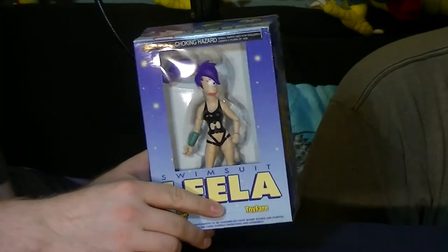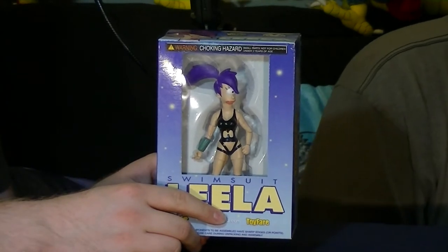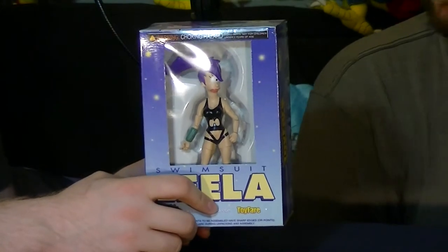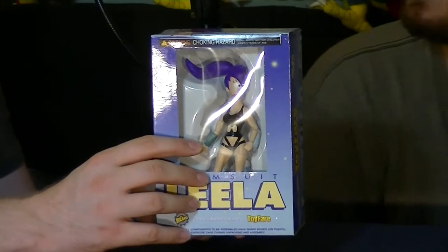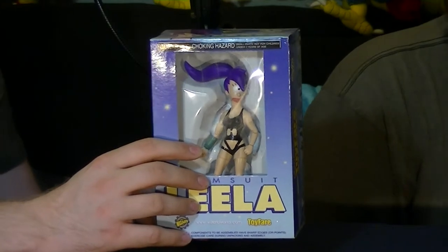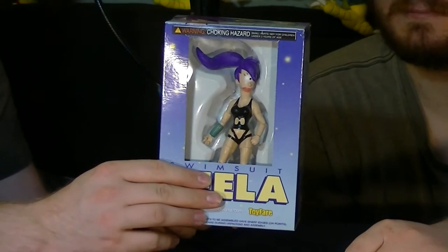Arnaz, what is this? It is a Toy Fair exclusive Futurama Leela. Why do we have this? Because this isn't giant monster related. This is not alien related. No, well, that's okay, sorry. I guess it's kind of alien related. She's not an alien. She's a mutant. See how much I've watched the show? I know the My Own Grandpa episode, and that's about it.